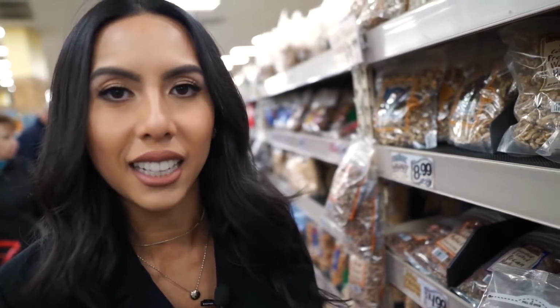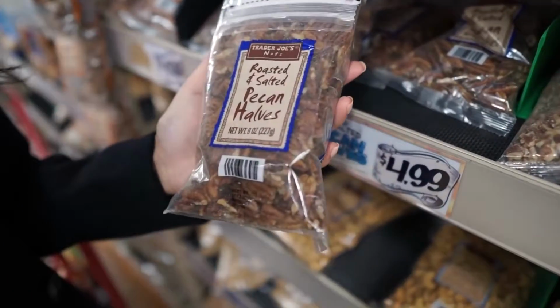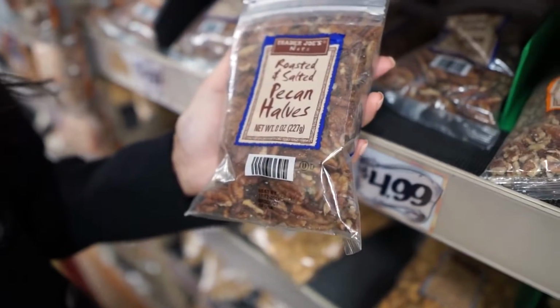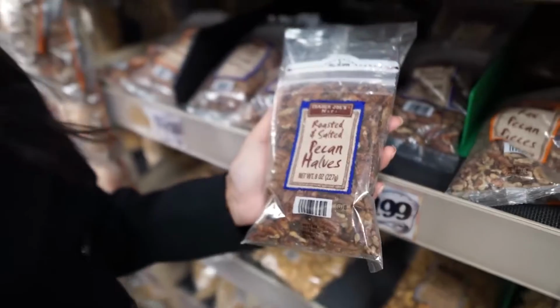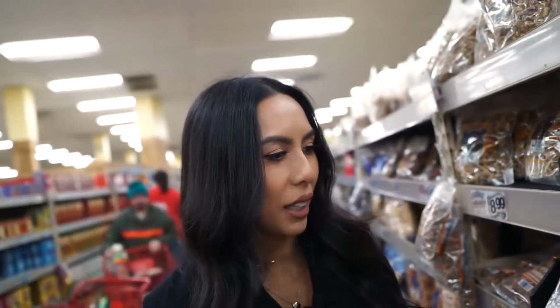I don't say this lightly when I say this. These are the best nuts I've ever had. I am gonna repeat that. These are the best nuts I have ever had. These are the roasted salted pecan halves. They're so addicting. I mean, I have to exercise self-control when it comes to this boy.